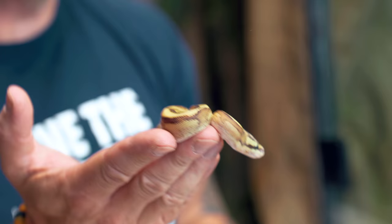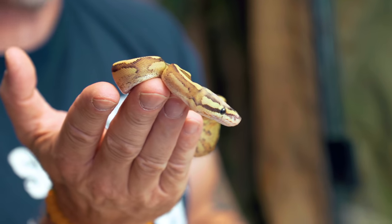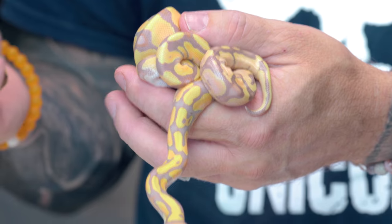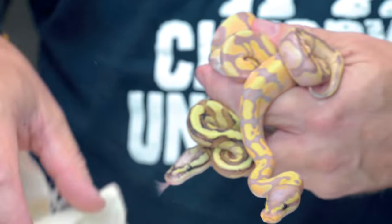And the fire version of this would be called the vanilla cream, but these are called amarettis because they're the fire version. Really beautiful snakes, I mean, really crazy. And then a bunch of banana enchis, and that is it for unboxing. Holy moly, that's a lot of snakes, and it's a lot of money. 35 grand worth of snakes right here, guys. So that was pretty fun.